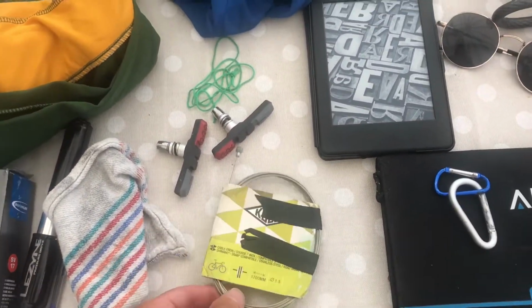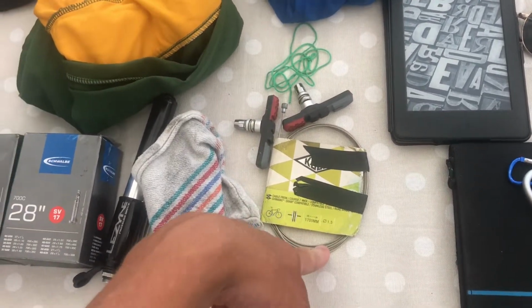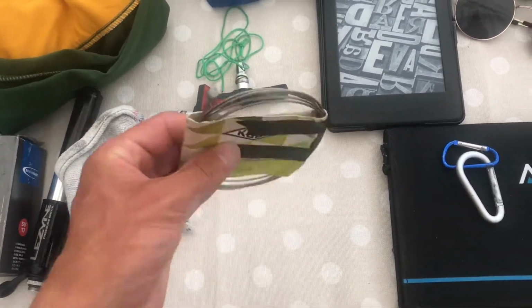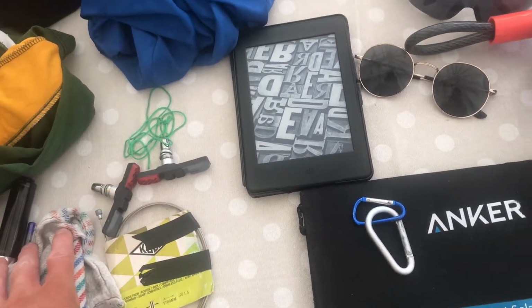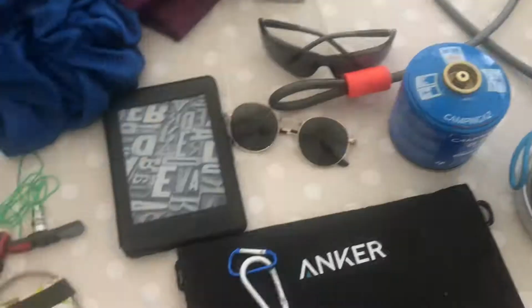Gear cable, again, didn't need. It was useful to have just in case, but it doesn't really weigh anything, so that was fine. I had to tape it up because the paper got wet and broke. I don't want it to bend. So that was basically most of the bike kit. There was just a set of anchors up here, which I'll go to in a minute.